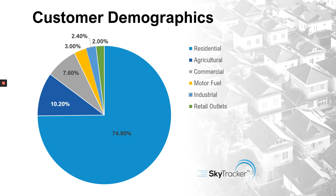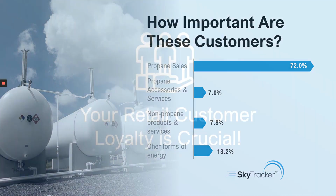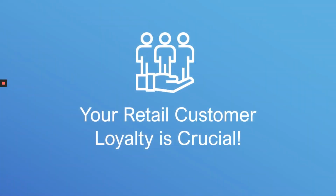So just how important are these customers? These are the residential customers. 72% of those propane sales are coming from the residential customers. So it's very important. With that said, your residential customer loyalty is crucial. Obviously, retail customer loyalty as well. That's actually a typo. It should say residential customer.